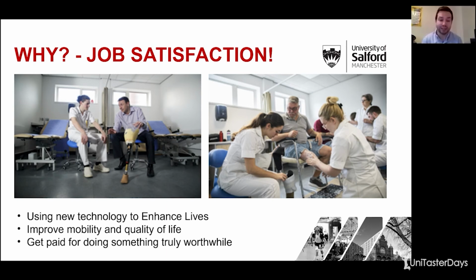So with that, hopefully it's attractive, but the biggest thing to say is the element of job satisfaction that you can potentially have if you wish to study and work in prosthetics and orthotics. So we use technology, new materials, new data capturing technologies, and outcome measures, and we do all of that to improve mobility and quality of life. And the biggest selling point, and the reason why I now work at the university trying to develop the clinicians of the future, is that you get paid for doing something truly worthwhile.